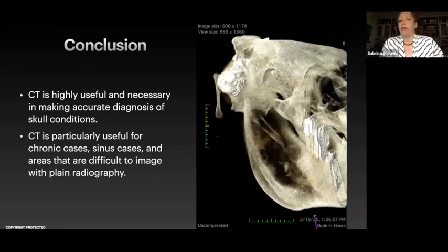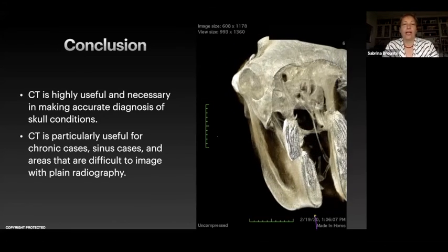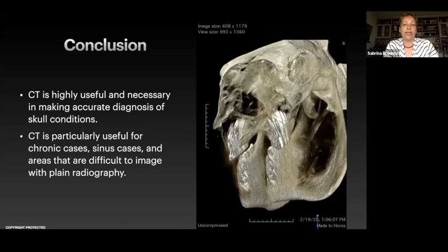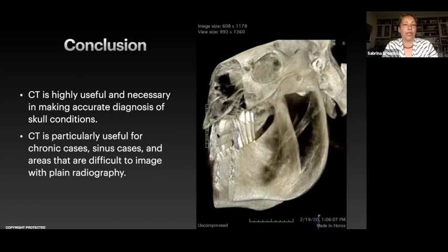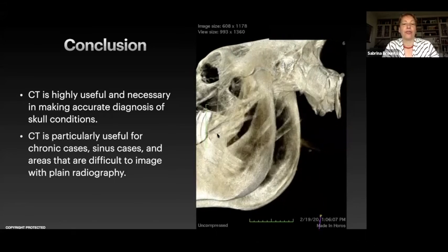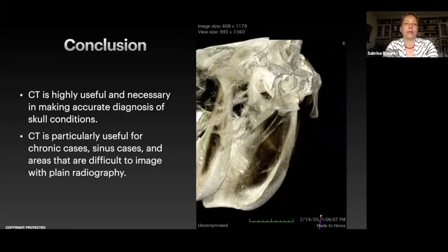Dr. Henry, there are a couple of questions. Most of these images were all equine and concentrated on equine. And as we all know, you're also boarded in small animal. Do you use CT as much in small animal as you do in your equine patients?